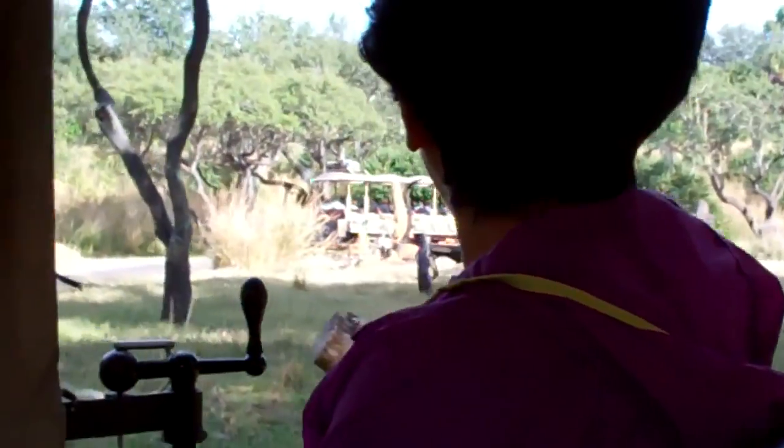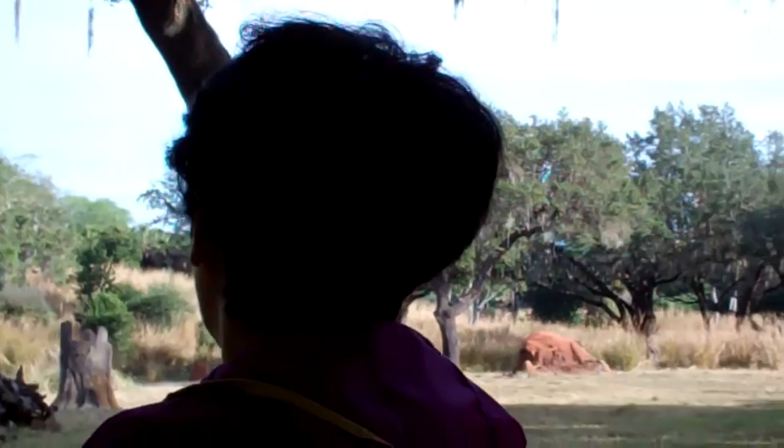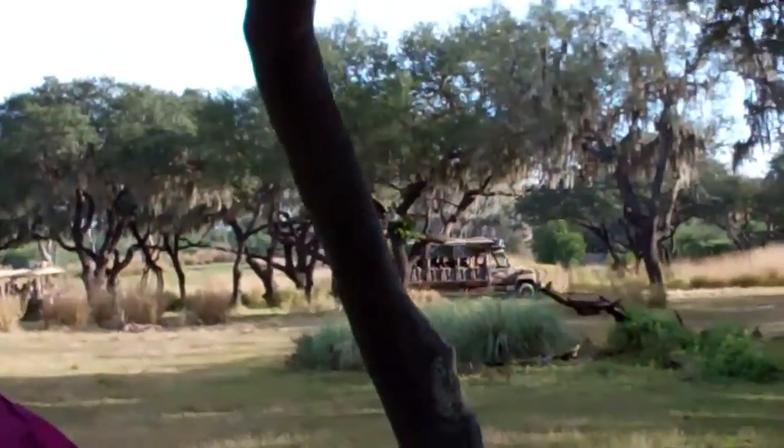Coming up on both sides of the truck are some termite mounds, really tall and straight ahead. They'll bake in the sun until they're hard as concrete. Elephants love to use them as a scratching post.